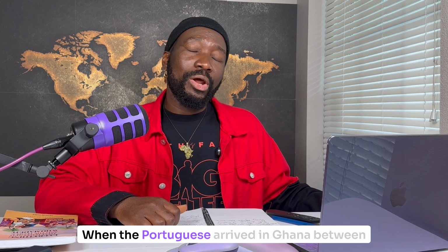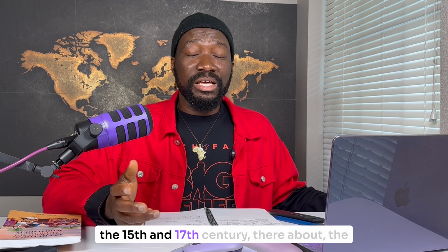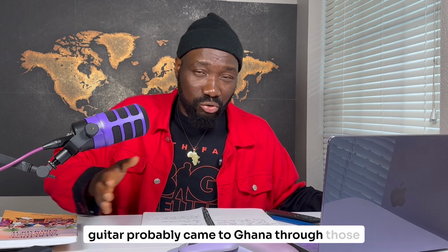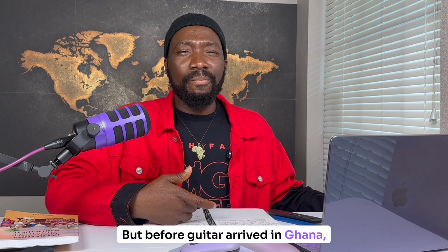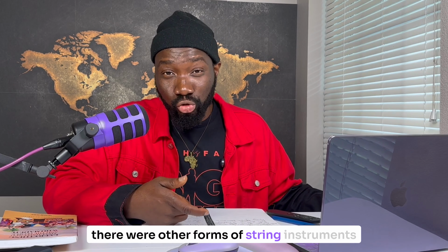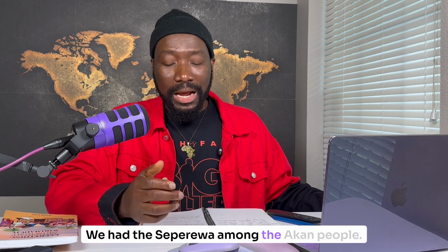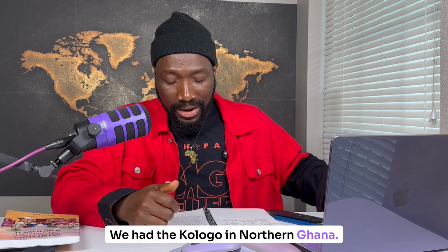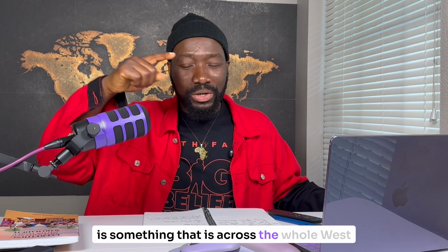When the Portuguese arrived in Ghana between the 15th and 17th century thereabouts, the guitar probably came to Ghana through those two centuries. But before guitar arrived in Ghana, there were other forms of string instruments in Ghana. We had the seperewa among the Akan people. We had the kologo in northern Ghana. And even in Mali, they have the kora, which is something that is across the whole of West Africa.